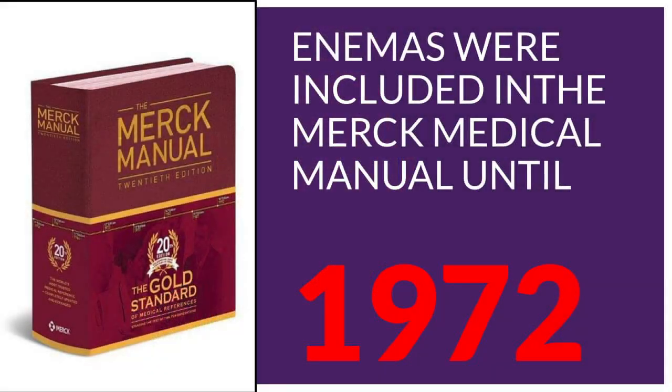So let's really get a handle on this. Did you know that enemas were included in the Merck Medical Manual until 1972? This is the medical training manual for doctors. They'll never admit that, but it was. And doctors used to do coffee enemas as well and used to talk about them. Let them talk about them today and find out what trouble they're going to get into.